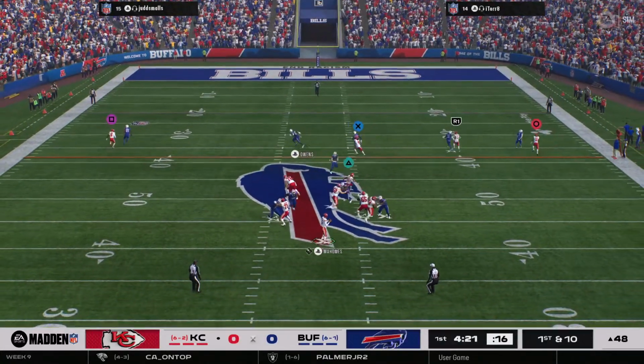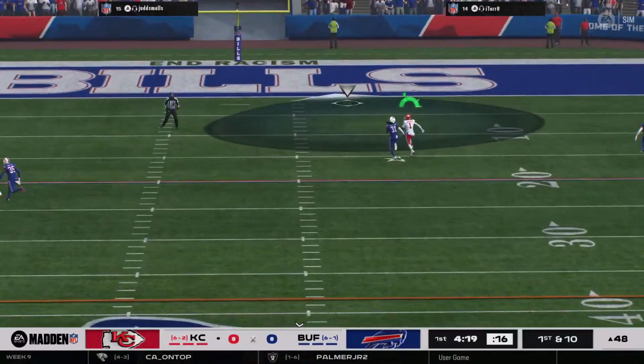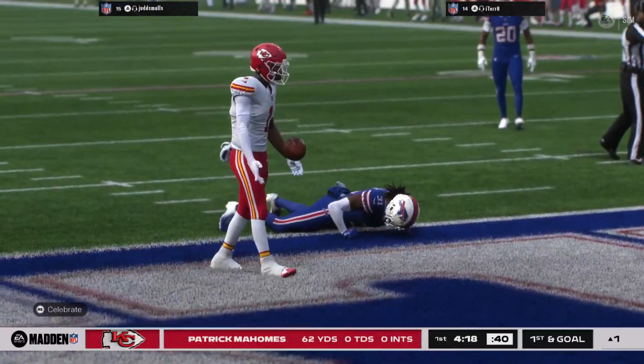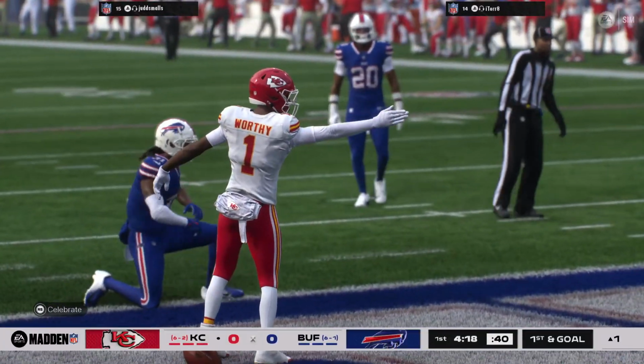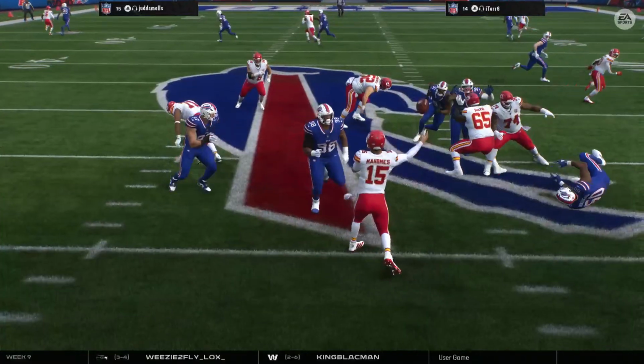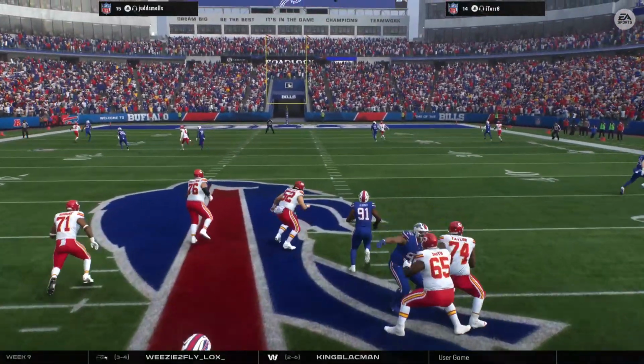Out of the gun, here's Mahomes. He's going to let this one go for Worthy. And he'll be taken down. A big pickup there for the Chiefs. A gain of 48.